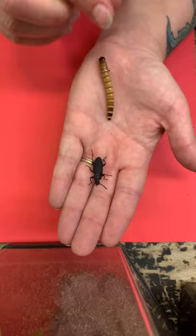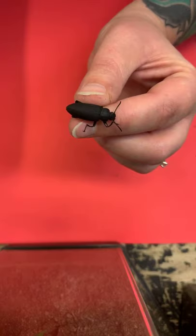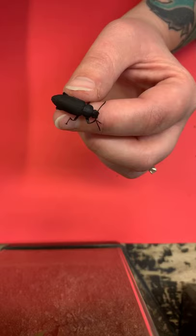So right now, again, you're looking at a super worm, a larva, and then the adult beetle. So I'm gonna put this larva down and we're gonna look up close at the beetle. So first, I want you to look at, where's his head at? Do you see his head? His head is right up here. Look at that cute little head.